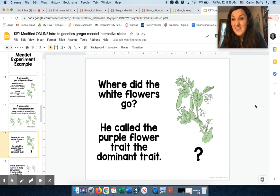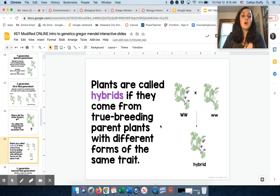They dominate the conversation. The other person, it's almost like they're not there, even though they are. This is a lot like how dominant and recessive traits work themselves. So plants are called hybrid if they come from true breeding parent plants with different forms of the same trait. So the parent generation, or the P generation, big W, little w. Their offspring are hybrid or heterozygous.